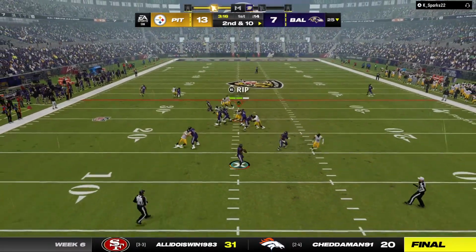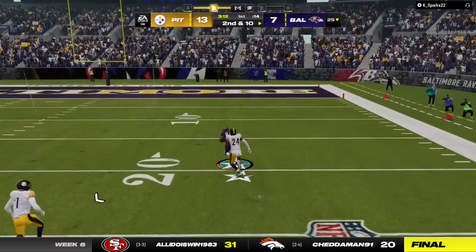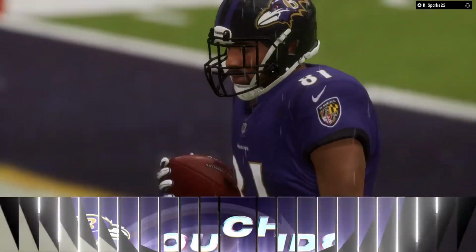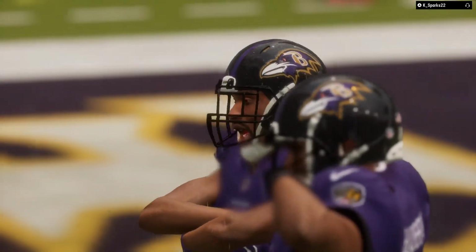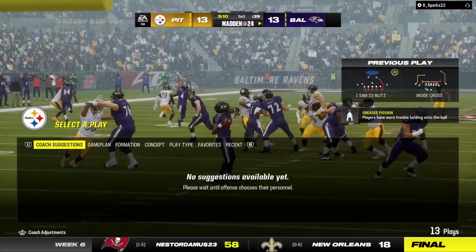Now it's Jackson. He's going to float this one deep right side. It's caught inside the 25. And all the way in for a Ravens touchdown. A big play there. His 3rd touchdown now on the year. And the Ravens strike quickly here to tie up the ball game.